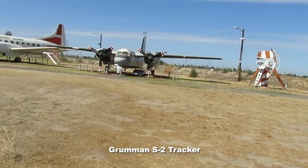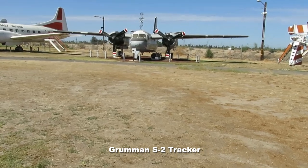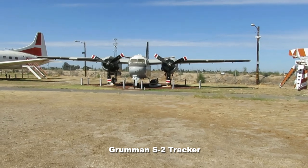Okay, this guy over here is a Grumman S2 Tracker. It's an anti-submarine aircraft, primarily.